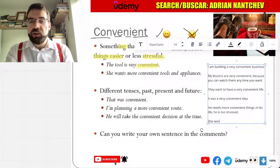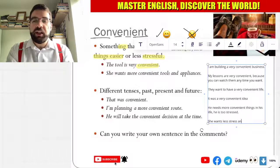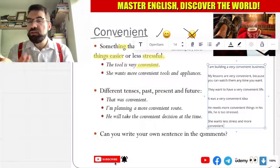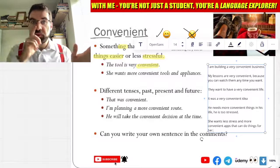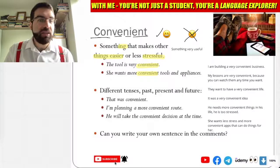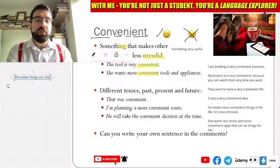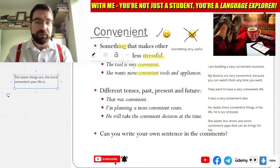She wants less stress and more convenient tools, apps. Apps that can do things for her. Done. How cool is that? She wants more convenient tools and applications. The easier things are, the more convenient your life is. How cool is that?